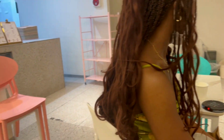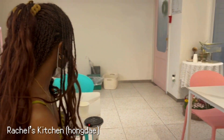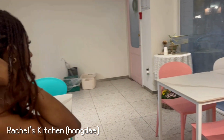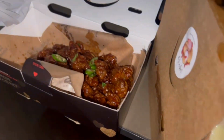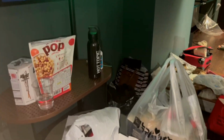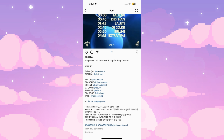So anyways, we are entering back to Hongdae, and we end up at this place called Rachel's Kitchen, which had really nice souffles. It was later in the night, so not a lot of people, it wasn't busy. And this is the souffle we got. We got it to go. And then this chicken spot was in Hongdae. I'm going to talk about it at the end of the video, but it's the one Gordon Ramsay approved. So yeah, that was super bomb. I actually recommend that.